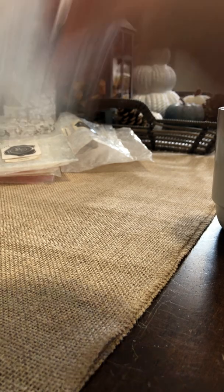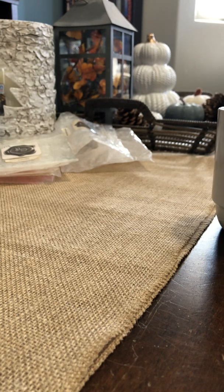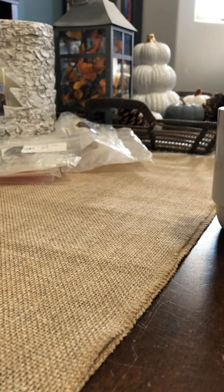Wow. Big Ben. I have no idea what this smelled like, but I remember really, really liking it and not expecting to. I don't remember what this smelled like, but I'll tell you, I need to find out. This was really nice, and it performed very well. I used it in the bathroom, and it was great.